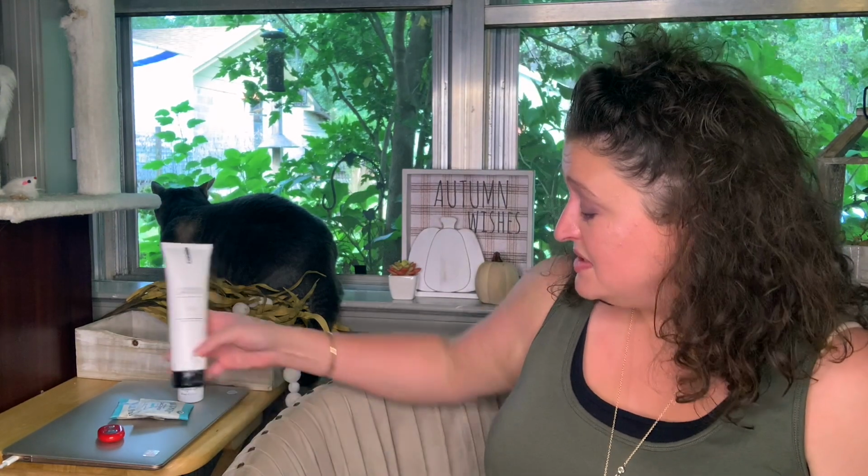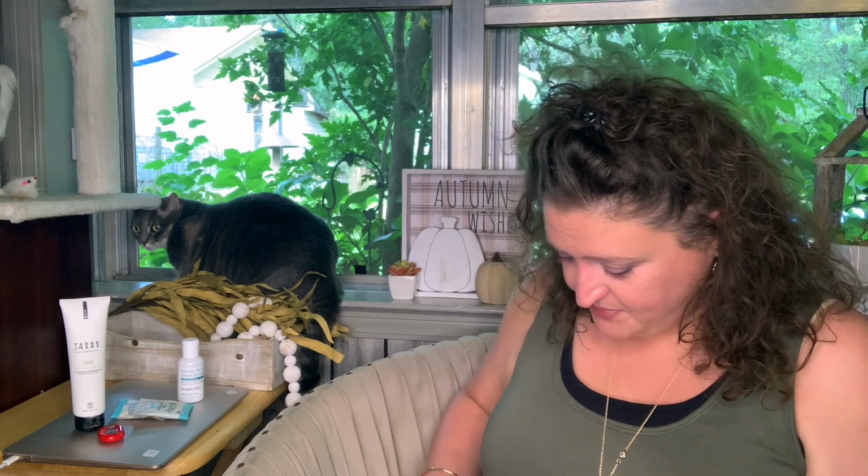Kind of got a spicy smell to it. That may be bergamot? Coffee, rosemary. Maybe it's the rosemary and the verbena I'm smelling. I still don't think that's what's leaked either. I have to wash my hands now.